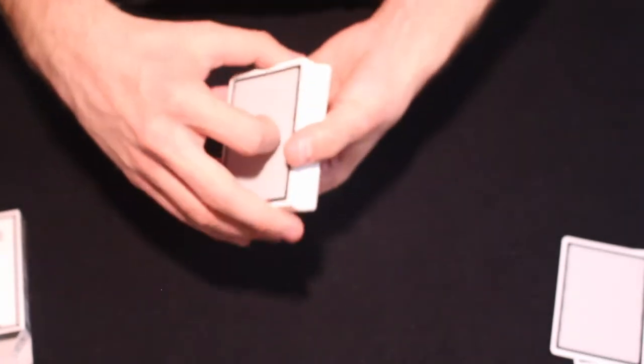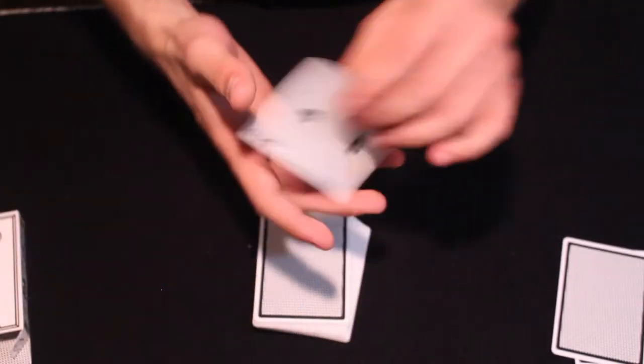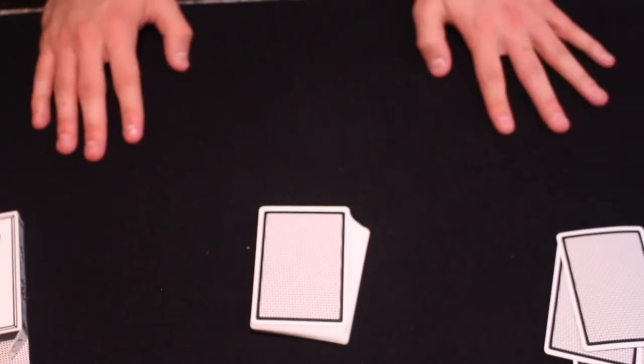The faces are pretty cool. I would definitely use this deck for magic. I would definitely bust this deck out and do some tricks and even some cardistry. That being said, we will take a look at how this deck handles.